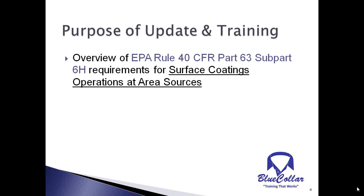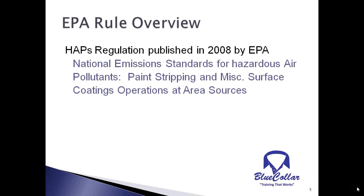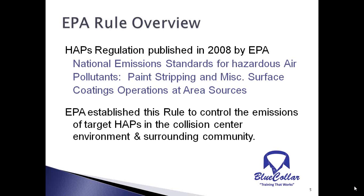The purpose of the update and the training is simply to give you an overview of the EPA Rule 40 CFR Part 63 Subpart 6H. And those are the requirements for surface coatings operations at area sources. The information on documentation assists collision centers to be compliant, and then training for the paint technician. The EPA Rule Overview is simply this. It is a national emission standard for hazardous air pollutants, paint stripping, and miscellaneous surface coatings operations at area sources. We're going to talk about exactly what that means to you as a shop owner, and who that affects and who it doesn't affect, and that type of thing.